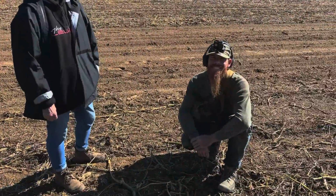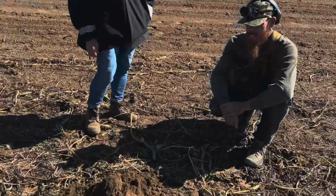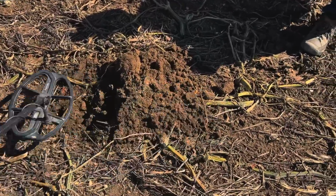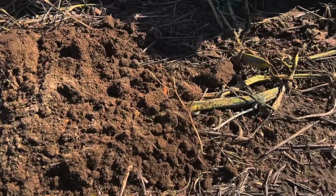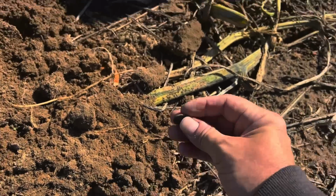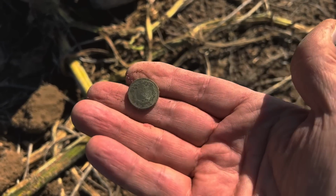Rich, I just got a monster. Rich, it was a 39-40, which could be good, might not be good. Went down about 6 inches, got it out, and when I dug it, I saw a round disc fly out. And I thought, oh, it's probably going to be a button or maybe an Indian head. And Rich, wait till you see this. As soon as I picked it up, I said, oh, it's fat. I had the backside first. Look at the detail on the backside.